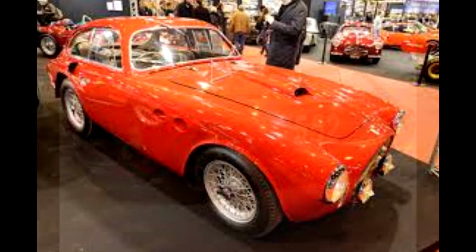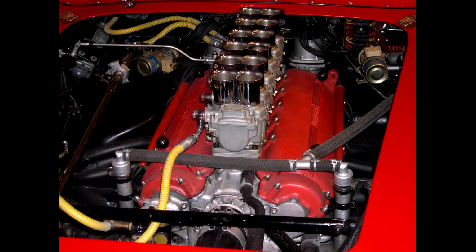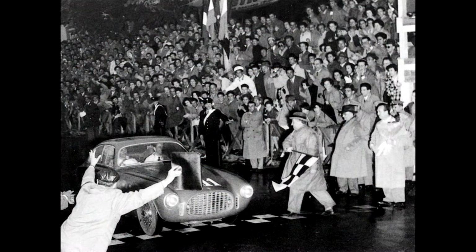It was based on the 225S road racer. In fact, it shared both the same wheelbase and the same tube chassis. However, it had one big difference: a 3-liter Colombo V12, making 227 horsepower in a 1,900-pound car. It was ridiculously fast. That sounds terrifying in 1952, but it worked. It won its Mille Miglia that year, and it set the fastest lap at Le Mans before breaking down.